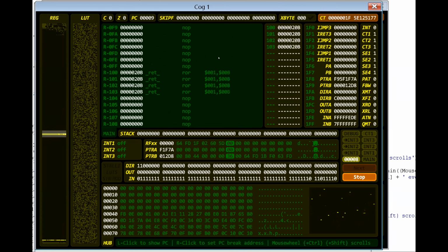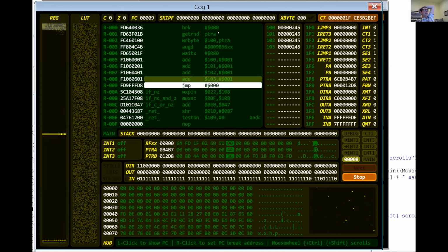What's happening in the bottom right? It looks like pixels are starting and then fading. What is that? Okay, so the program here is randomly writing data. Well, it's randomly picking addresses and writing data to the hub memory. So it's writing the value in 100 to some random location.